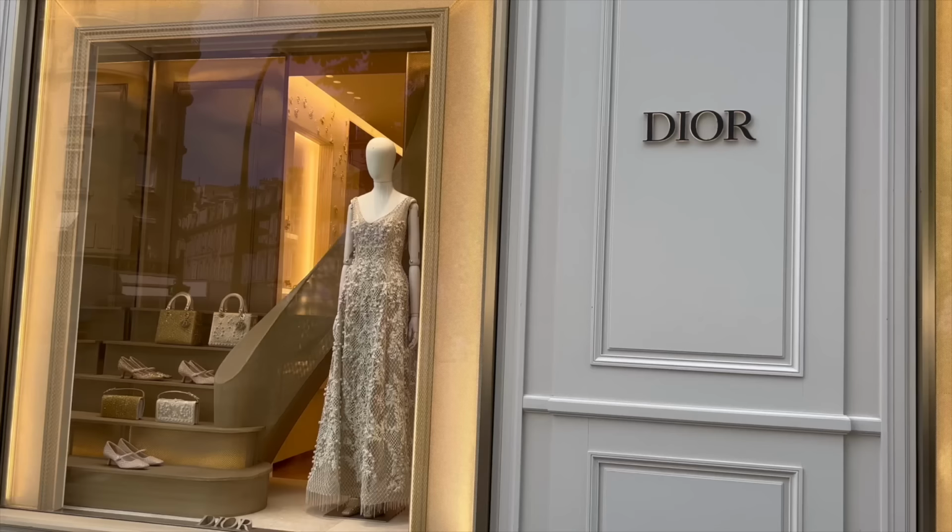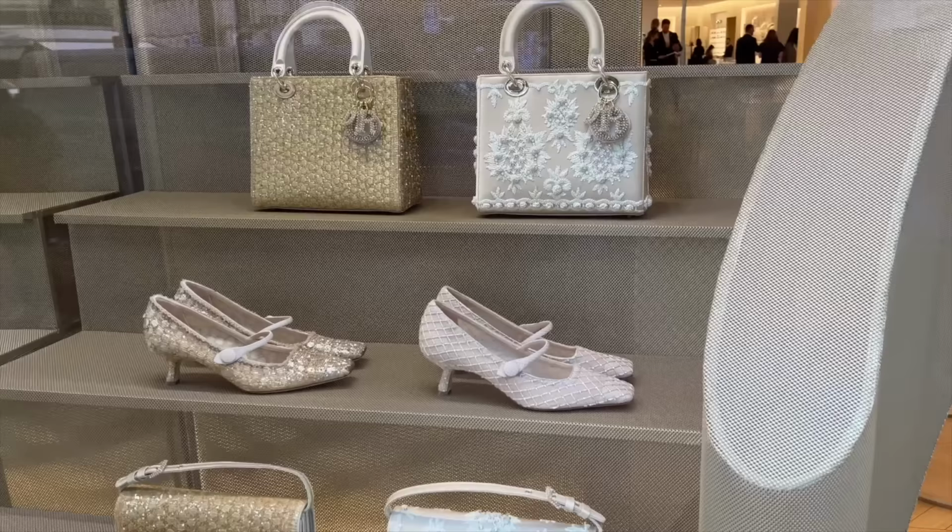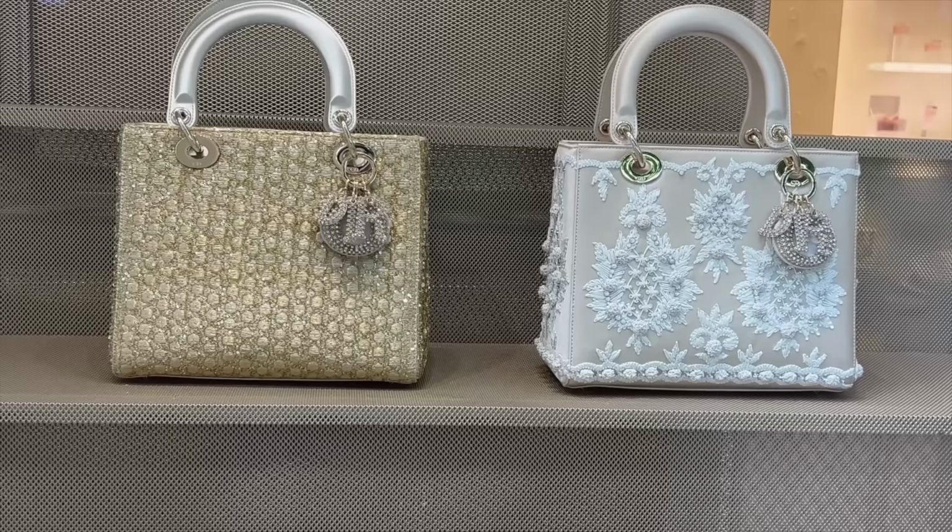Okay, next stop is Dior. Let's try again and see if I can show you some more new goodies. Oh my God, they have some really special bags here. Check these out. I've never seen these Lady Dior's before in London. These are absolutely gorgeous, especially the gold one with this hardware.